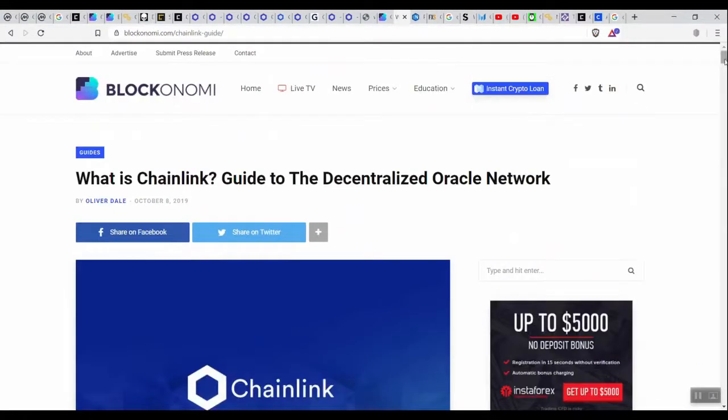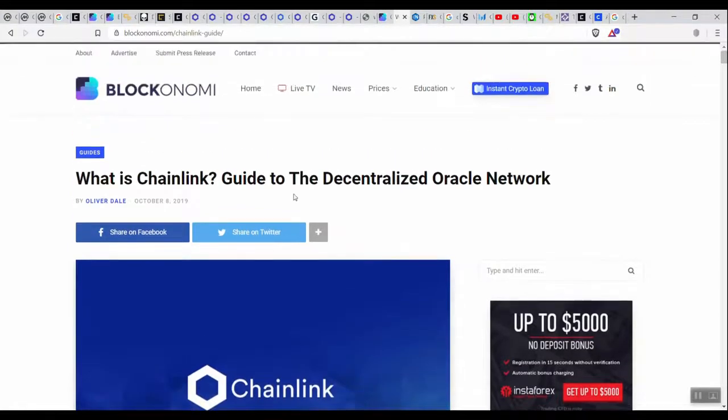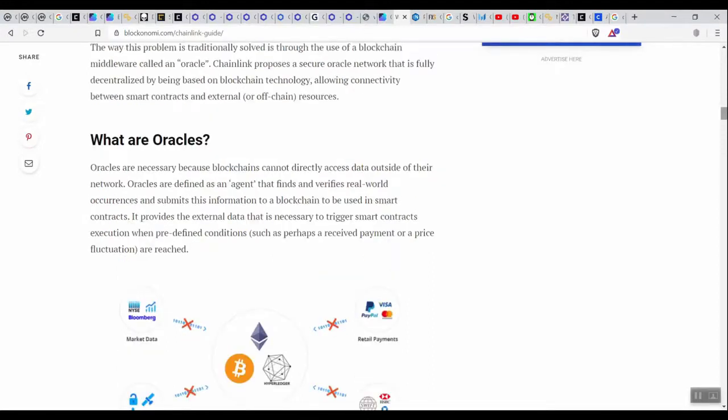Oh, there's something I forgot to mention earlier, because I referred to oracles and APIs. For those who don't have a computing background or you're not familiar with these terms, well, there's this Blockonomy piece, and again, I've used Blockonomy a bit throughout this. They give a very good overview of some of the more technical details of various cryptocurrency projects and blockchain technology and all that jazz. So I recommend checking out this article. What is ChainLink? Guide to the Decentralized Oracle Network. I wanted to scroll down to the section where it says, what are oracles? According to this, oracles are defined as an agent that finds and verifies real-world occurrences and submits this information to a blockchain to be used in smart contracts. There's a visual overview there as well.